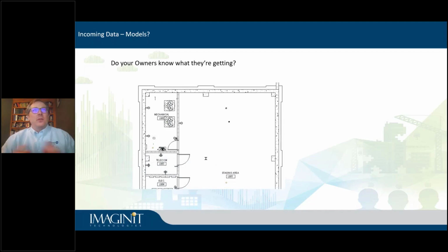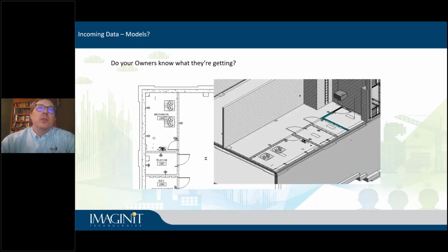So that's all great. You got the model, but do you know what you have? This is a typical image of a floor plan. This could have been created in 2D. It could have been created in 3D. You won't necessarily know. One of the main things you need to think about is when you're receiving these models, you have to verify that they match your standards and that they have the data inside them that is part of your deliverable contract. Are they sending you what you're asking for?